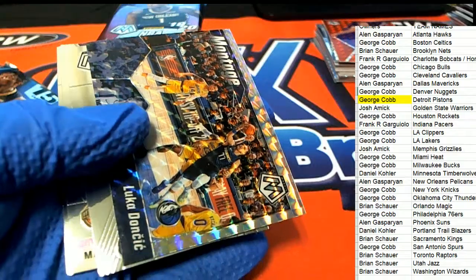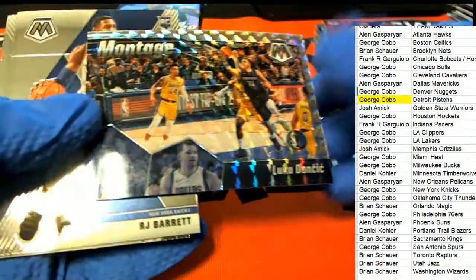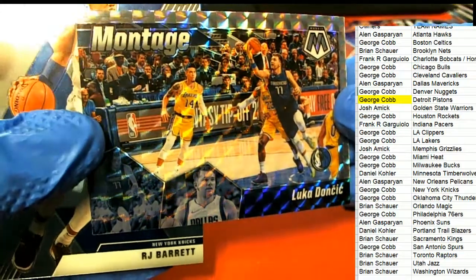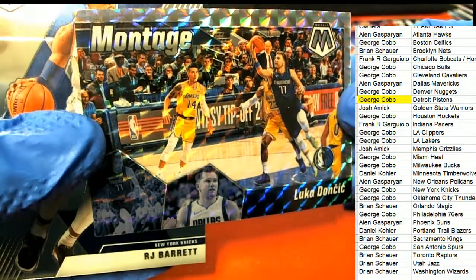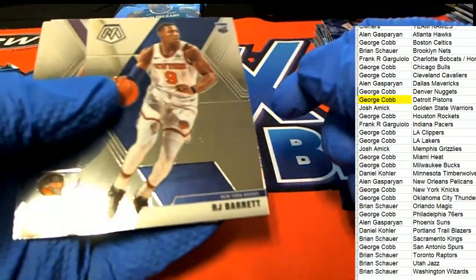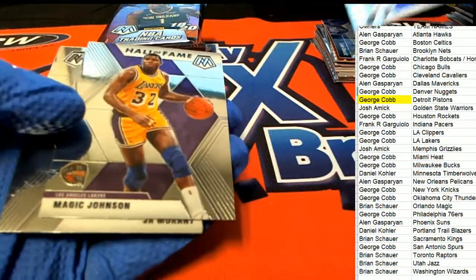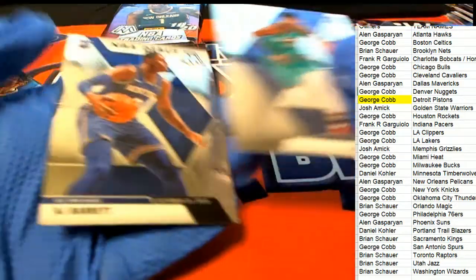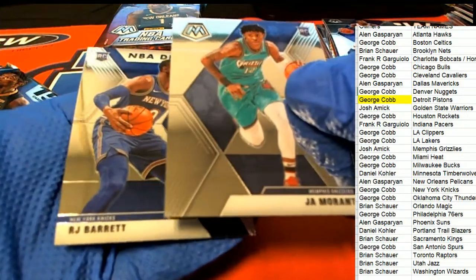Luka, Montage Mosaic. RJ Barrett rookie. Morant rookie. It's been a great box. Look at that, another RJ Barrett. What a box.